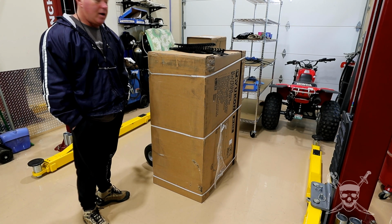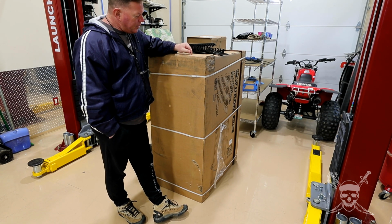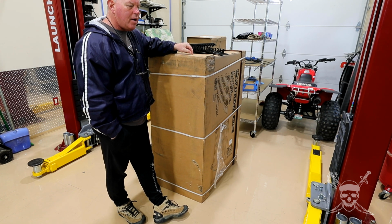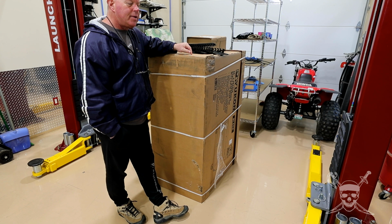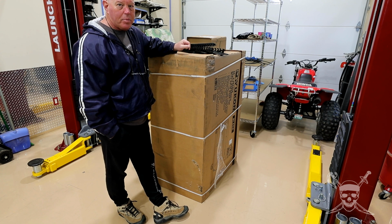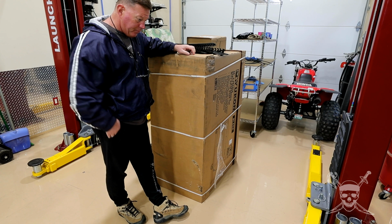So I got another toolbox. I went down to Harbor Freight. This toolbox, and I'm going to unbox it, so you're going to get to see all this. This toolbox was $398 or $78. It's the exact same toolbox that Home Depot sells for $879. It's literally half or less than half the price. So I picked one up.